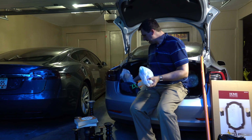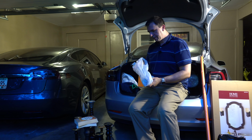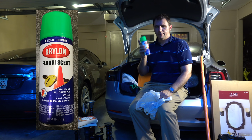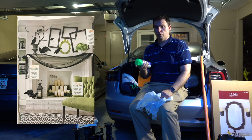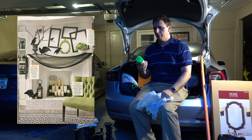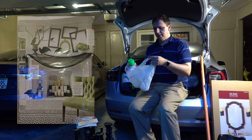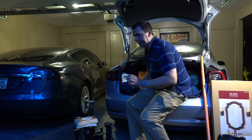I also picked up from Walmart some green fluorescent paint in the spray paint area, because I'm going to do that frame project as well, and we're going to paint one of them that other green color. So there were a lot of greens to pick from. Wasn't quite sure which one to go with, so I went with this fluorescent green to give it a toxic look. So there's that. Now for the fun stuff.